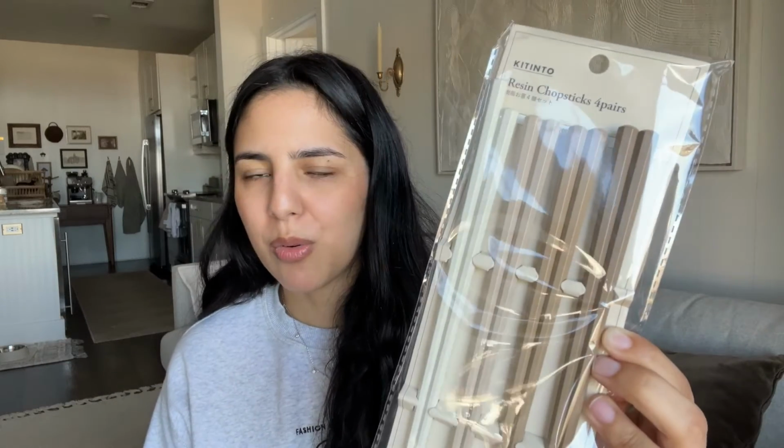So I got myself a set of chopsticks. I've never seen chopsticks in these neutral colors before, so I was so excited when I saw these. And of course, we always buy chopsticks when we go to Japan. Last time we bought some really pretty black wood ones. So these are resin and in different colors, so I thought it would be cool to have a different set. And I also got some little towels, again in the same kind of neutral color palette.